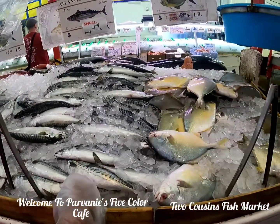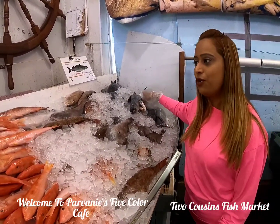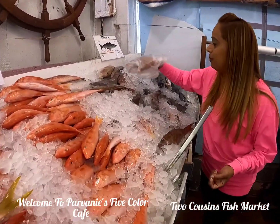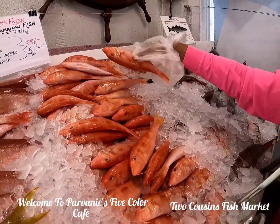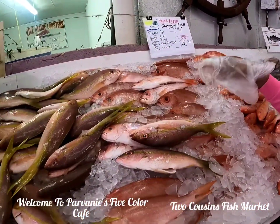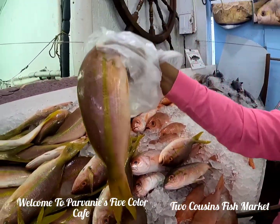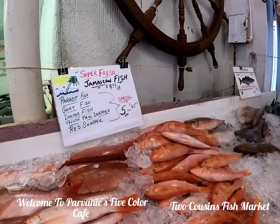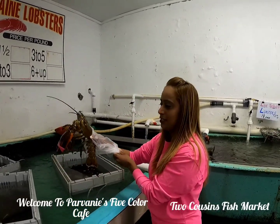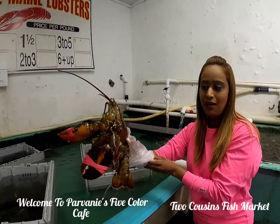Atlantic mackerel. On this section over here, this is the Jamaican section. So if you're looking for all your Jamaican fish, this is a good place to come and get them. We also have some snapper. Well, these are the yellowtail snapper. This is also a red snapper. Very, very fresh. Hey guys, look! I got a huge lobster. So for all the lobster lovers, there is also live lobster here and they're very huge.